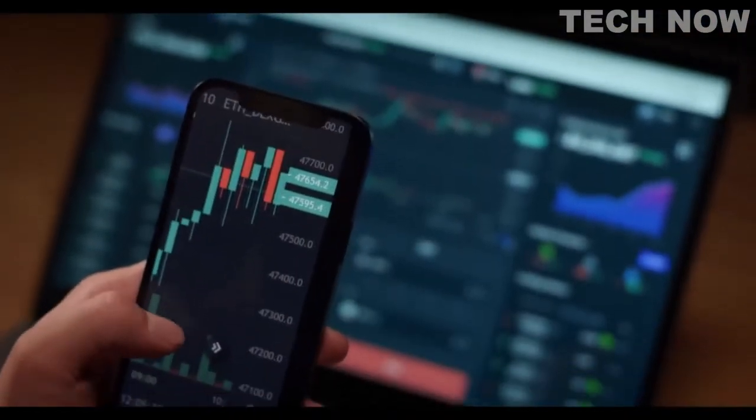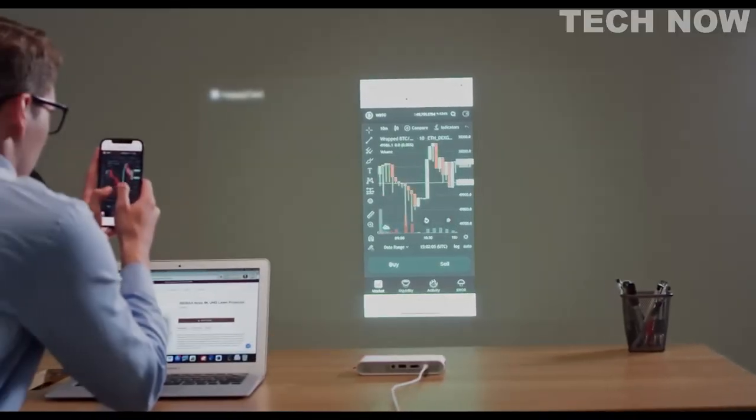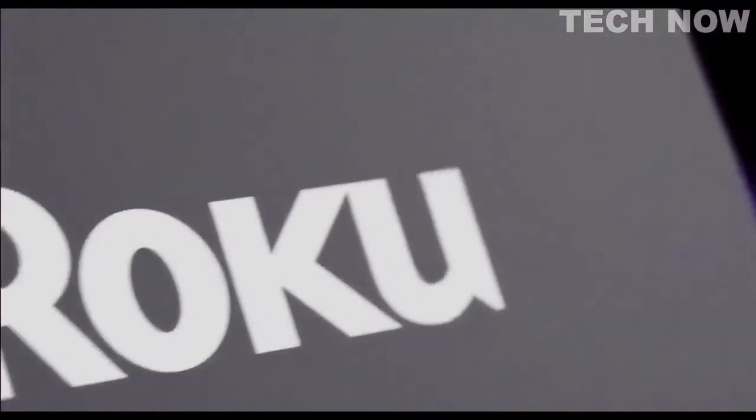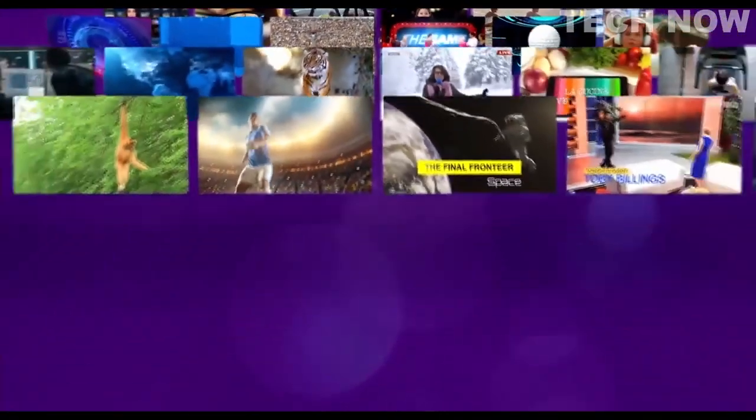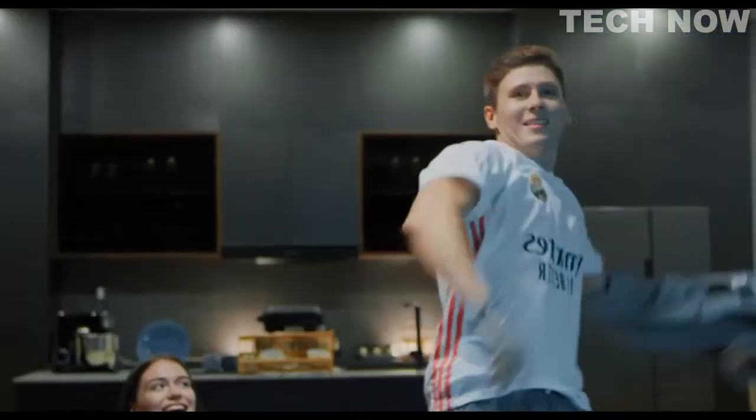Want to check the stock market in real time? Open the WEMAX Go, and you won't miss your chance to make a profit. With free Roku, you have access to 500,000 movies and TV series with ease. Want to watch football games? Easy.